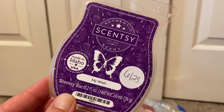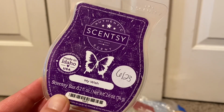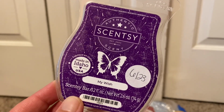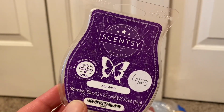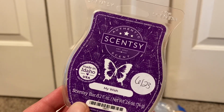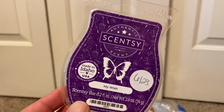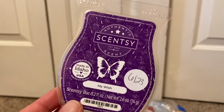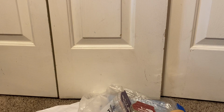My Wish. I don't remember all the notes on this one, but I know there's marshmallow and I know there's fig, and it was actually really, really nice. I got more of the marshmallow than anything. This time around, I really liked it. A few years ago, like 3 or 4 years ago, I tried it when it came out for Bring Back My Bar, and it wasn't good. I really appreciated it this time, and I regret not putting it in my Scentsy Club. I should have, but I did not.